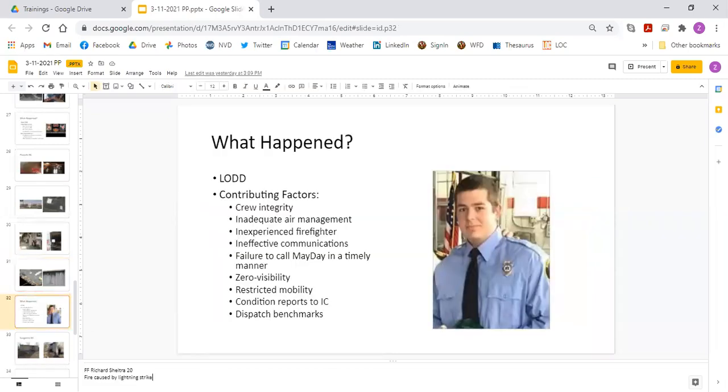This firefighter, Richard Sheltra, 20, is the line of duty death. The fire was caused by a lightning strike. Some of the contributing factors are crew integrity. He left them alone. They actually had 3 people who were left alone. He was an inexperienced firefighter.